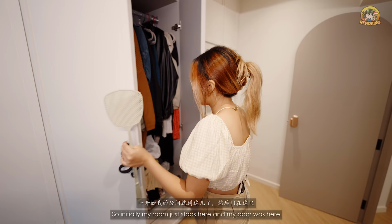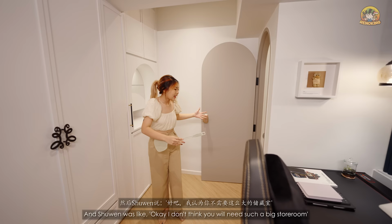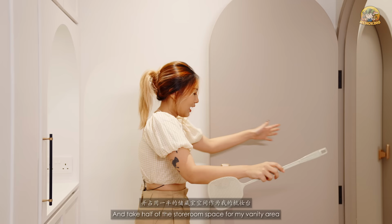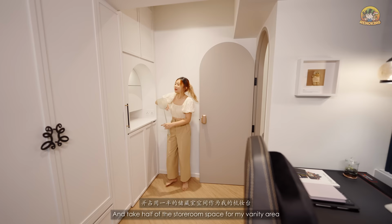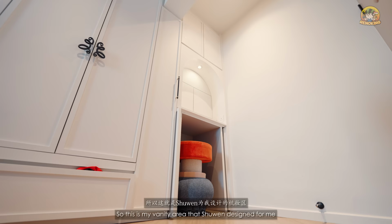Initially my room just stopped here and my door was here. But I requested more space and Khoon was like, okay, I don't think you need such a big storeroom. So we hacked this wall and used my storeroom door as my current door now, and took half of the storeroom space for my vanity area. Does that make sense to you guys? I hope it does. So this is my vanity area that Khoon designed for me.